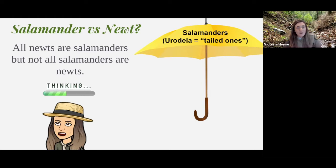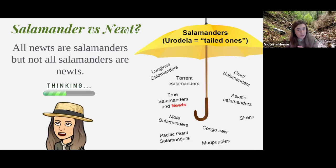So salamanders, when you say salamander, you're referring generally to this larger grouping. Remember, we talked about how scientists like to put things into different categories and groups. So salamanders, that's tailed amphibians, is kind of the larger term. And then underneath it, we have all of these different smaller groups, which are called families. And so newts belong to this one specific family. And then we have all these other families.